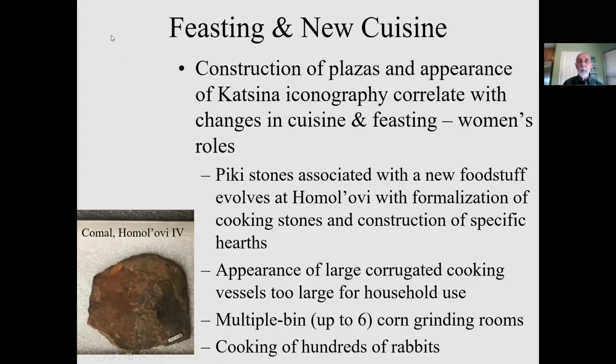Associated with the appearance of Kachina religion are changes in the way food was cooked. The best example is the appearance of piki. One of the important aspects of Kachina religion and all ceremonies in Pueblo society is that there's feasting, or a lot of food that's brought out and shared with people. This is where women are an important part of these ceremonies. And with the development or increased importance of something such as piki, which is very common in Hopi villages today, we see the appearance of piki stones showing up in the earliest of the villages at Homol'ovi, which is Homol'ovi 4.